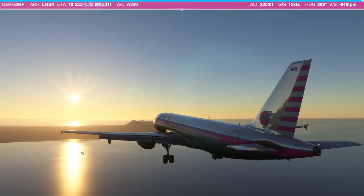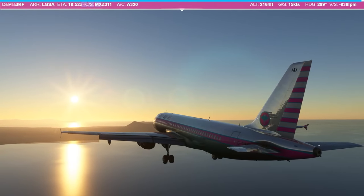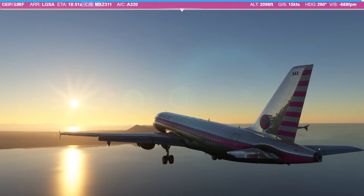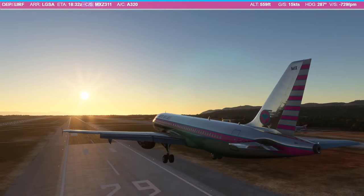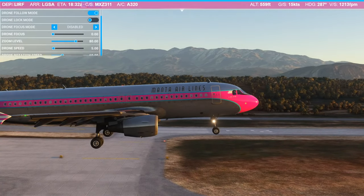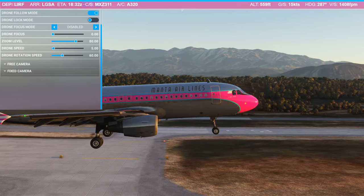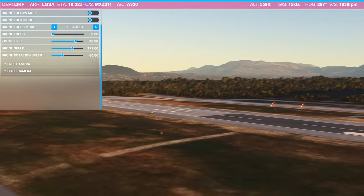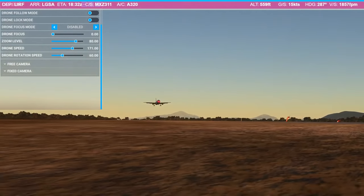Right. So do we want to see the replay from outside? Let's do it. Why not? Now the engines will get... Oh, it's too loud. Oh yeah, I think we've disconnected from VATSIM automatic. No, we haven't disconnected, whoops. So let's do drone follow mode off, drone speed up. There we go. Still my favorite view from X-Plane that we don't get to enough of in Microsoft Flight Simulator.